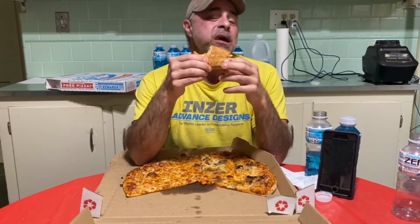So this is a pretty freaking good deal. We got half off of these pizzas. That's like, they're only like $7 or $8 a piece. That's not bad.